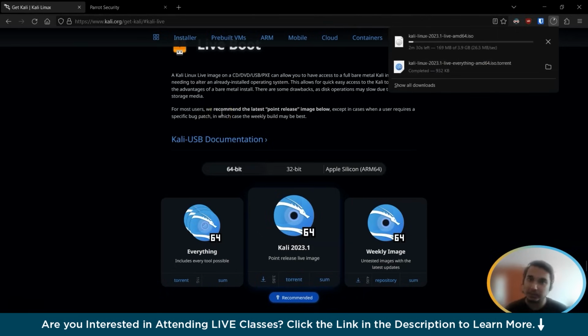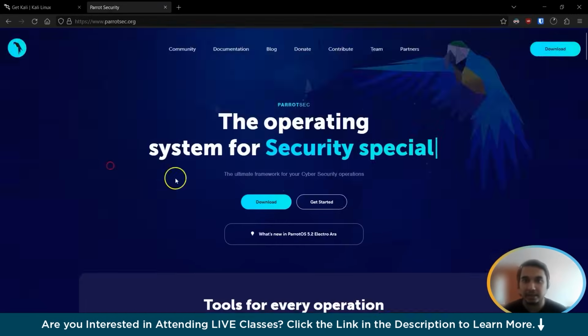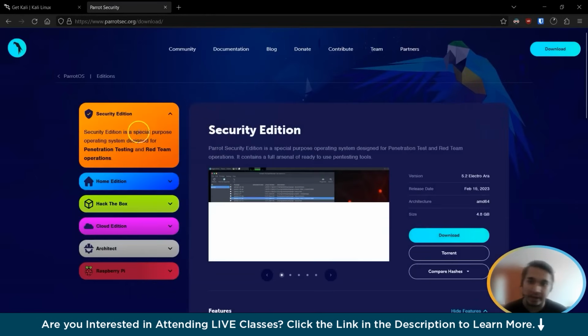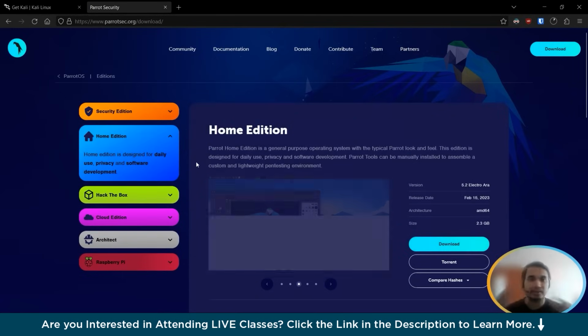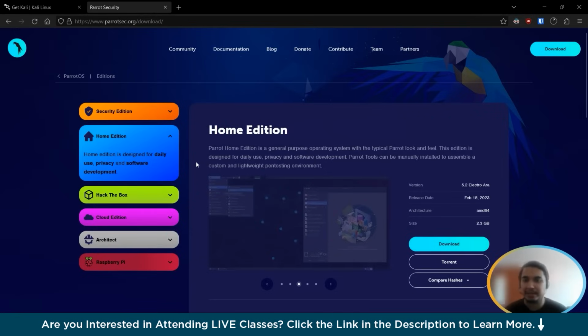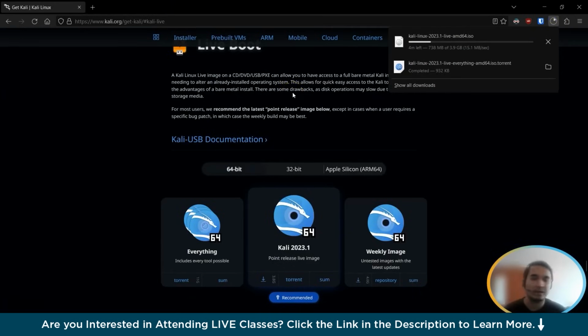So remember, once again, you can do this process with Parrot Security directly as well. I think if we go to download button here, yes, we have to choose the Security edition. Now, they also have multiple versions for, let's say, the home edition is for daily use, just casual browsing or just multimedia process, all those things. Hack the Box is a completely separate service that functions easy to hack boxes. That will be a completely separate edition, similar to Cloud, Architect, and Raspberry Pi. But if you are going to use Parrot Security, get the Security edition directly. Just download it from here, and you'll be good to go. But for now, we are just going to install Kali Linux, since that is what the majority of the industry uses, and we'll move forward with it organically.